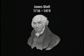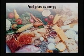And we call that power expenditure watts. So when you talk about watts, you hear the word kilowatt hours. Watts is how fast you're expending energy. Food gives us energy. Now, the reason I bring this up, it sounds like, well, what does this have to do with global warming or the like?